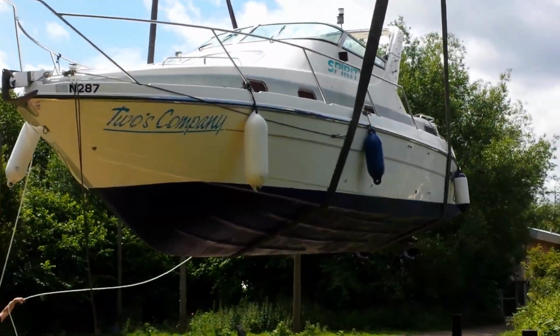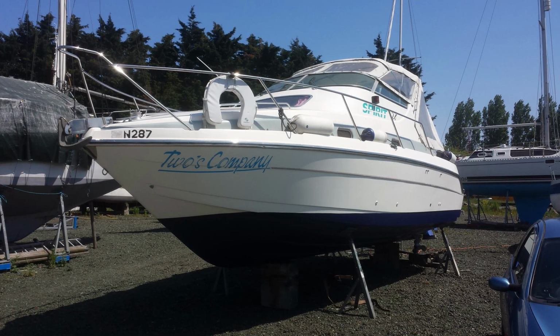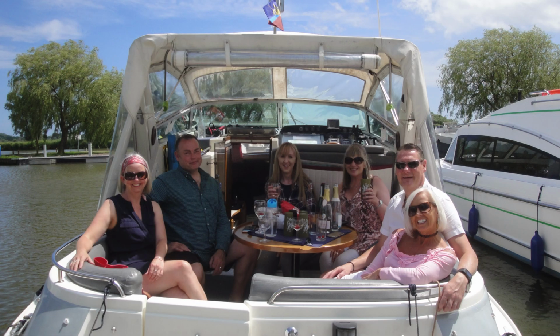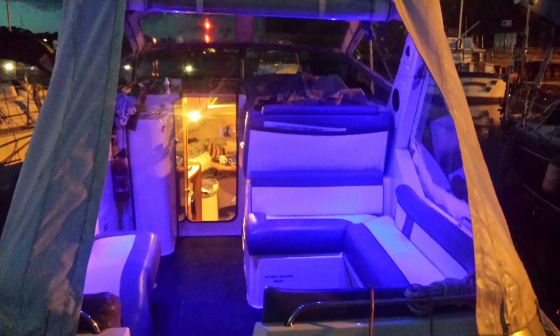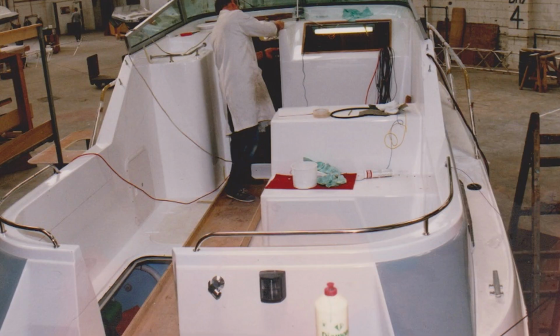However, when she was launched, she ended up being lifted literally the very next day and more work being done on the outdrives. Once it was done though, we had a great few years and the boat turned out to be pretty remarkable. It had more room in it and a better layout than many other boats in her class which she looked similar to, and the headroom in the cabin was also much higher. I could stand up and actually have 2 inches or so above my head.